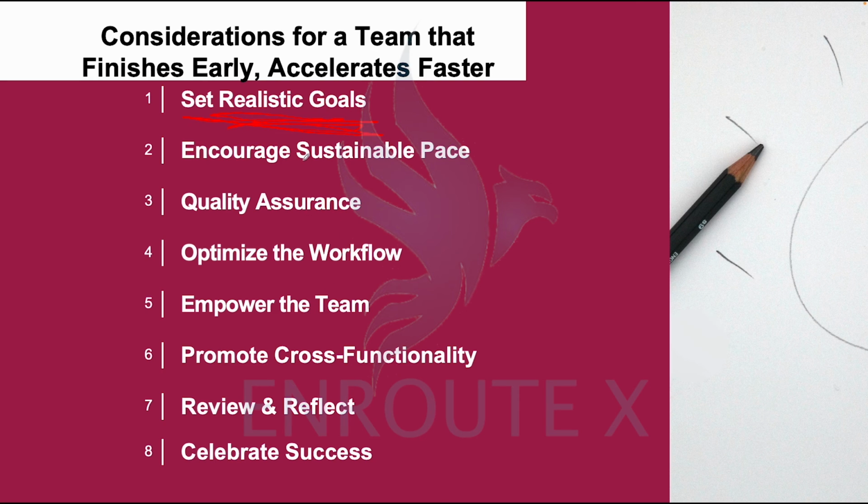I've spoken about sustainable pace earlier. So it encourages sustainable pace and it improves quality, of course, obviously, because each story gets done in time. Also, it optimizes the workflow. Your work pattern will be smooth. Then it empowers the team. The team will be more self-organized. No one will be breathing over them. And it promotes cross-functionality. Everyone begins to support everyone. Everyone begins to manifest more in their capacity.